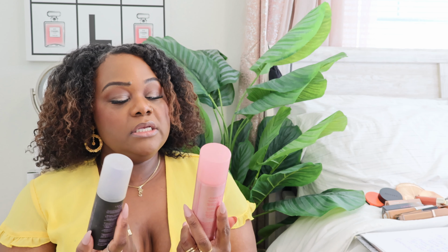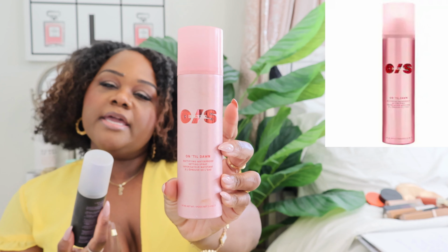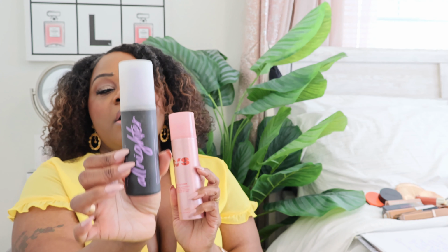So this one right here is the One Size On Till Dawn. It sprays kind of like a hairspray. This is going to lock in your face. Your face is not going to go anywhere once you set it with this baby right here. But typically I use these two together. This one right here is the Urban Decay All Nighter, the original. This is an OG for me. This has been out for a long time. So I really enjoy this one.